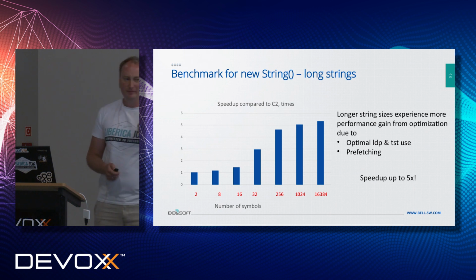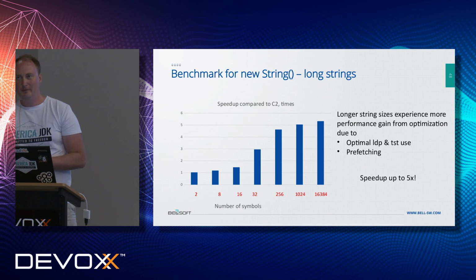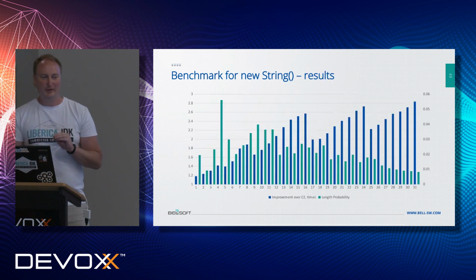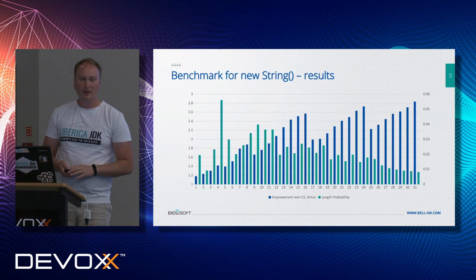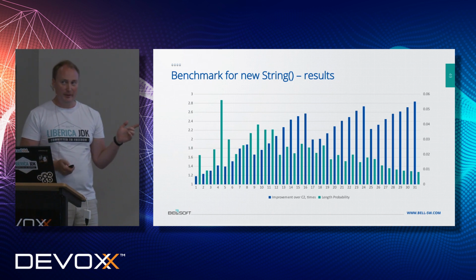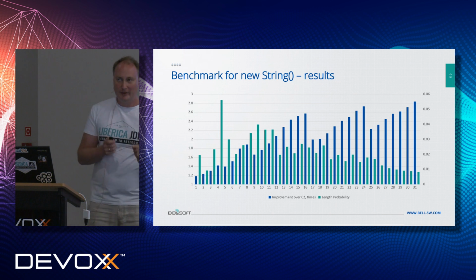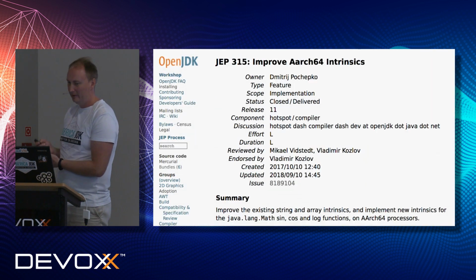So when you're smart and you've implemented all this, you get the final result. Speedup. It's up to 5x using all the tricks. Nothing made worse, but some cases made really, really fast. And it all depends on the length of the string. That's just one example. We made multiple optimizations, many of them.